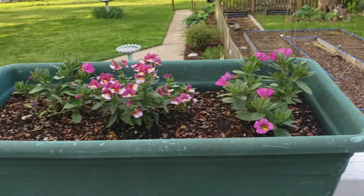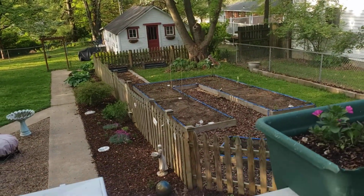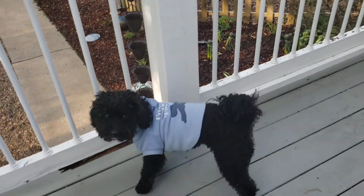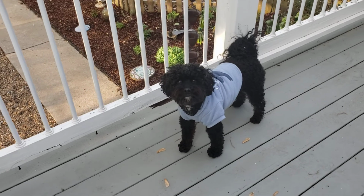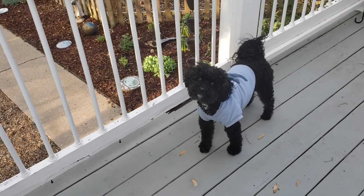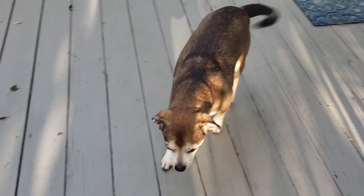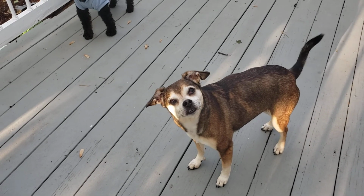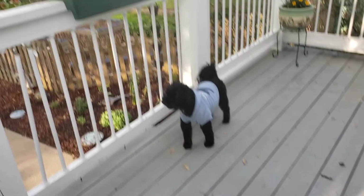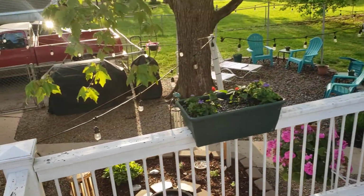But yeah, so I got my little containers, the garden, little Duke. Hi, buddy. How are you? Are you happy today is Sunday and we get to stay home together? Me too. What about you, Murph? Murph. Hey, girl. Are you happy today is Sunday too? Then we'll just make our way down here.